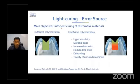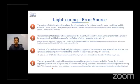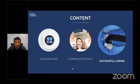So just quickly referring back to the error sources that can reduce the longevity of your restorations. There were some studies done here where they've actually talked about the physical properties and the degree of conversion. So there's some studies here if you want to take photos of this. These are really good studies. And then another study here which actually talked about the degree of discoloration and how clinicians aren't aware of how important the polymerization part of your treatment mode is. So that's also a good study there. But now we're going to move on to the next topic on how to rectify and or maintain good polymerization.